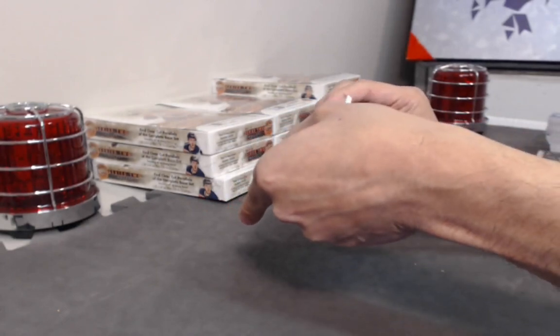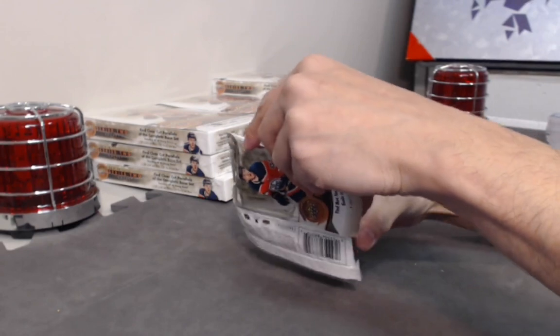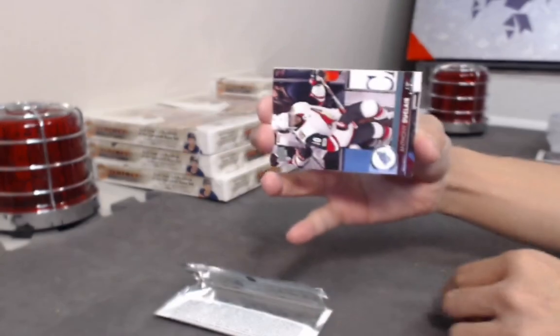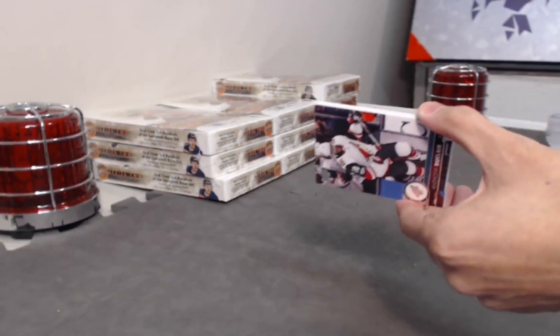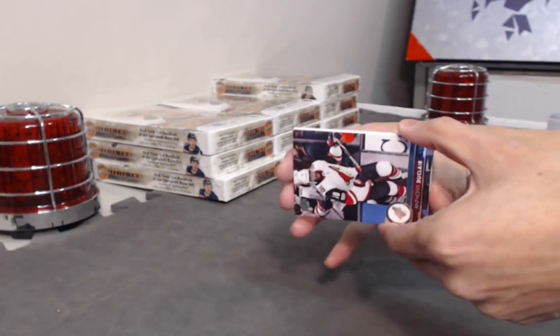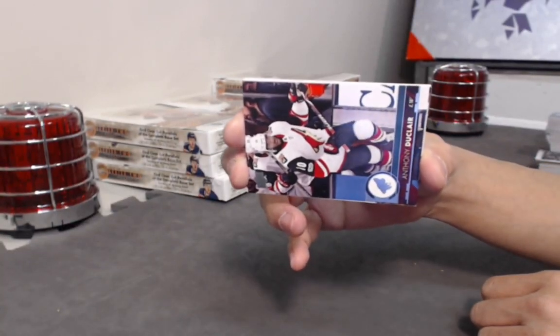All right, patch time. You guys ready for this? What's it going to be? Is it a patch or one of those 1,000 pointers? Okay. There's a base card right in front. I just want to make sure it didn't reveal it too soon. All right, who's it gonna be? It is a rookie materials patch.